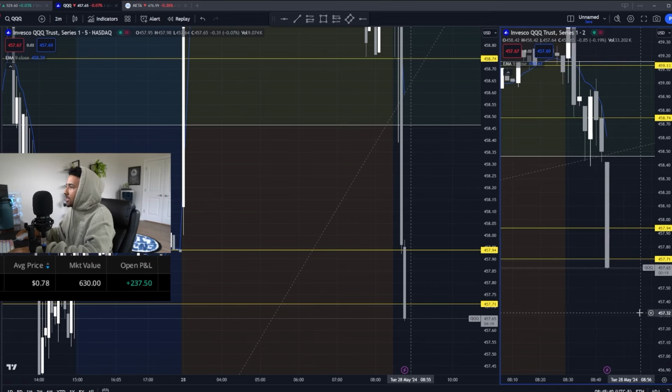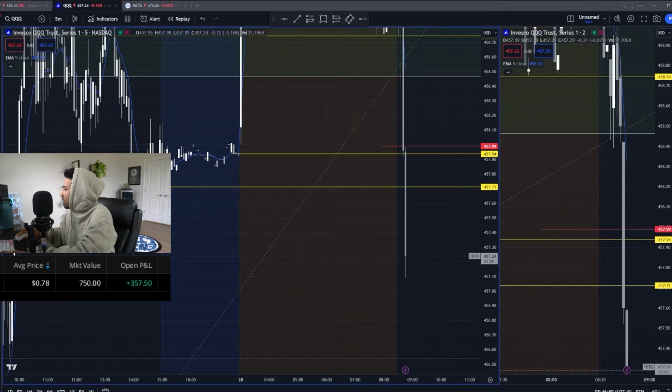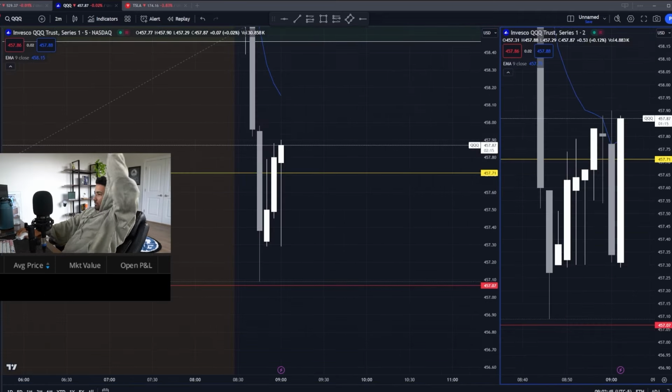I'll take that all day. I got runners now. I'm leaving my runners. I'm gonna let my stop loss go to right around here-ish. Go ahead and trim some off since we're down at this resistance area that I'm talking about. Trimming more off here at plus 92%. I'm out. I'm out of the rest.